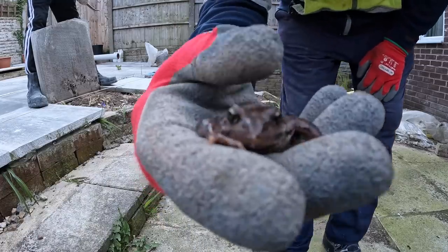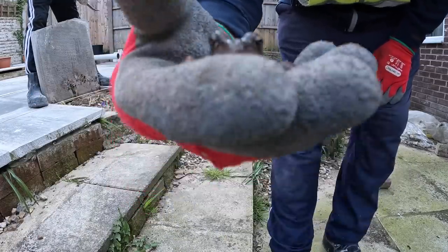Another frog, have we? There he is. He's bigger, that one. Say hello to the camera. You're famous, you're on YouTube. It's quite placid, this one.